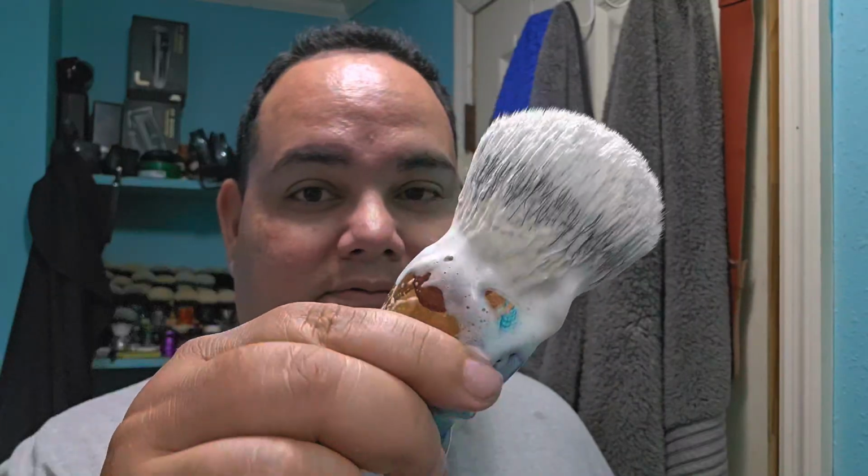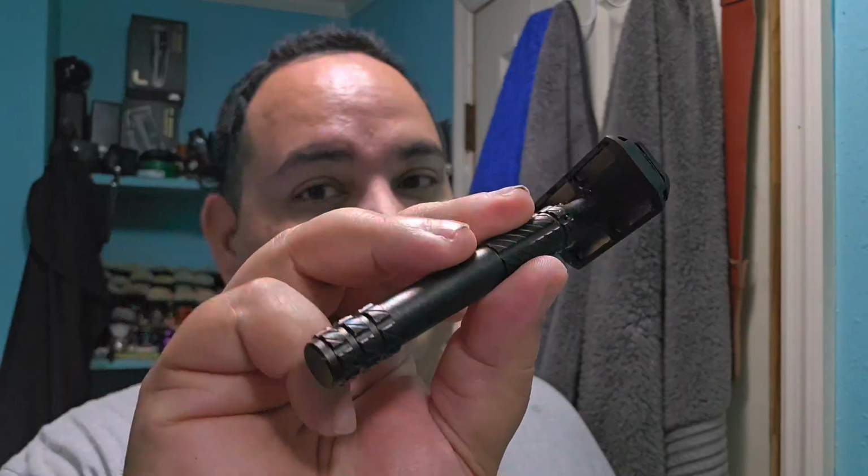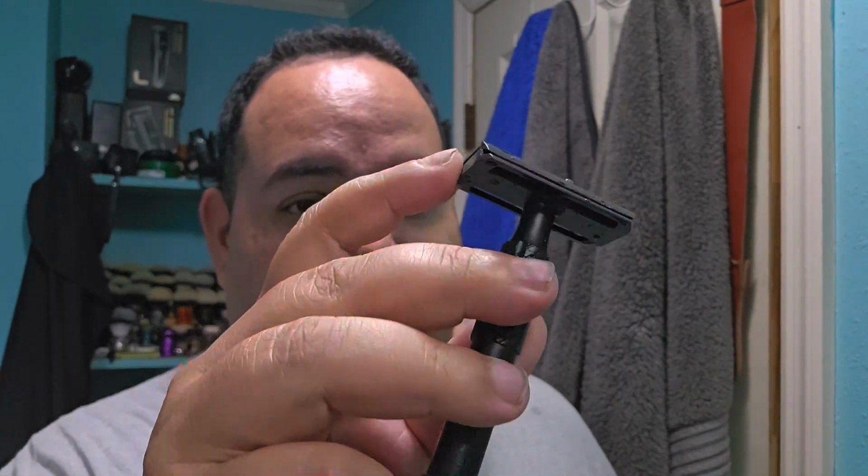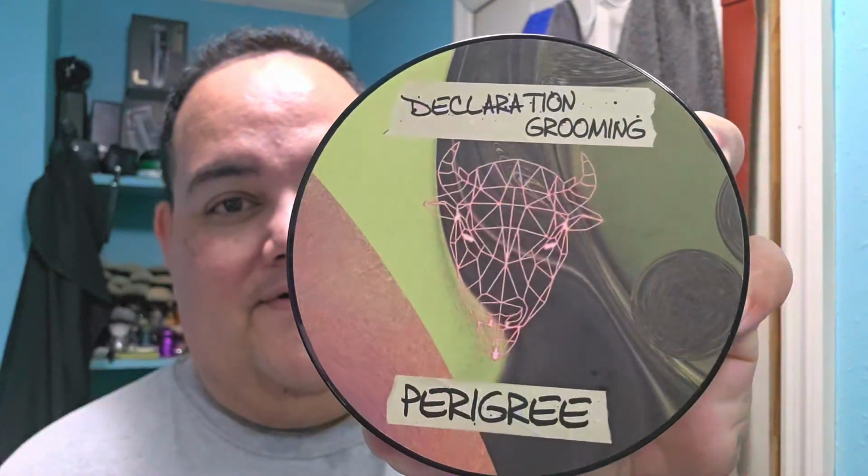Such a good shave. The brush performed incredible. Really nice knot on it. Obviously Apex. Such a good razor. This is such a good starter razor. I recommend it to everyone. That's why I gave it away twice. And of course, we cannot forget the base on Declaration Grooming Perigree. So really nice base with bison tallow and all the good stuff for the skin. It was a great shave.